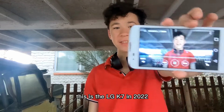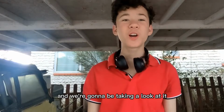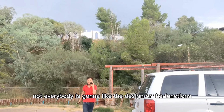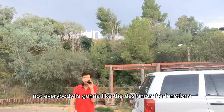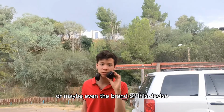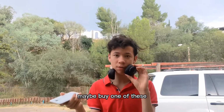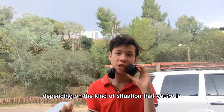This is the LG K7 in 2021, and we're going to be taking a look at it. So let's get one thing out the way. Not everybody is going to like the design or the function or maybe even the brand of this device. But this is just to see if you could maybe buy one of these, depending on the kind of situation that you're in. So let's start with the outside of the phone.